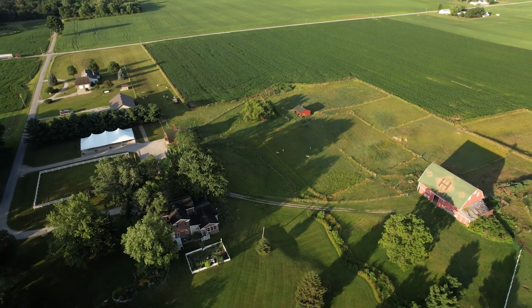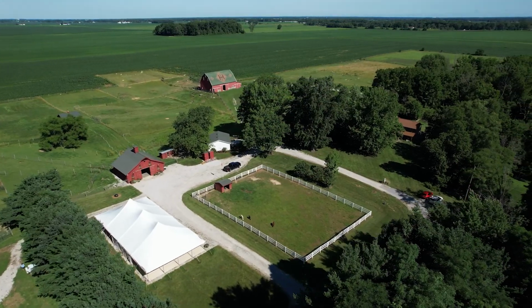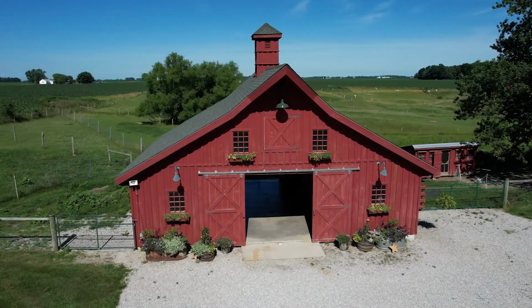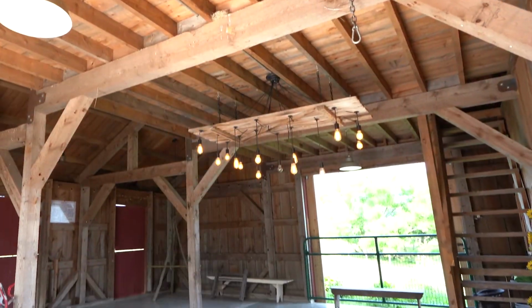We do weddings here. The whole farm is basically available for our wedding guests. The garden area, the cabin, the house. We have a 40 by 80 foot event tent. Available also for our wedding couples is the gathering barn, as we call it, or the welcome barn.